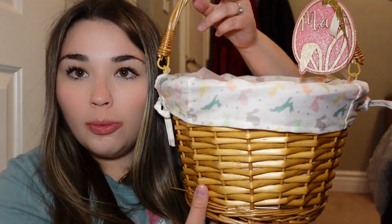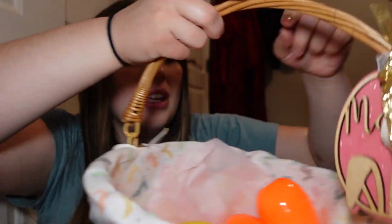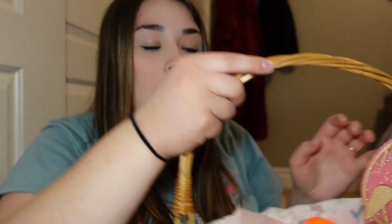So this is the basket we got her. We got it from Walmart, and the little tag Cody's aunt made. She has her own business, and it says Maddie on there. She made one for baby boy, which I'm not gonna show you because it says his name and I have not announced his name yet. So this is her little basket.